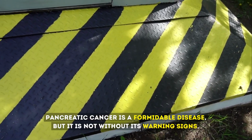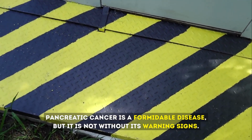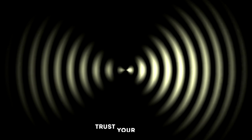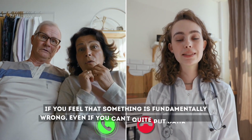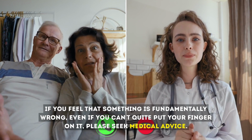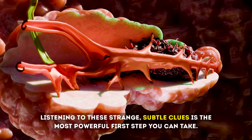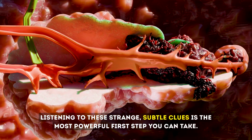Pancreatic cancer is a formidable disease, but it is not without its warning signs. They are often quiet, strange, and easy to dismiss. But now you know what to look for. Trust your body, trust your instincts. If you feel that something is fundamentally wrong, even if you can't quite put your finger on it, please seek medical advice. Listening to these strange, subtle clues is the most powerful first step you can take.